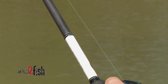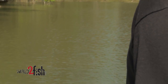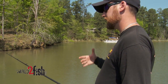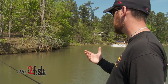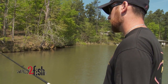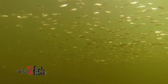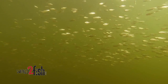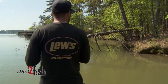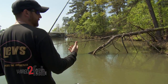And if you'll notice too, water's low right now. Look where all these shad are. There's a ball of shad twice the size of my boat, and they're out here right where I was discussing in about 6 or 7 feet of water. Normally they might run the banks in high water situations, but they're out here a little bit deeper. They're kind of following the contour break of the bank. Now, conversely, in high water, the bass are gonna be real tight to the bank.